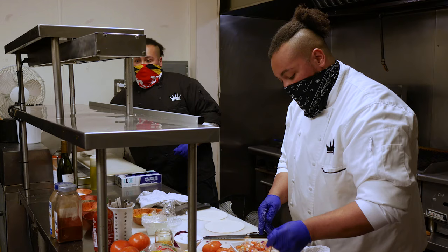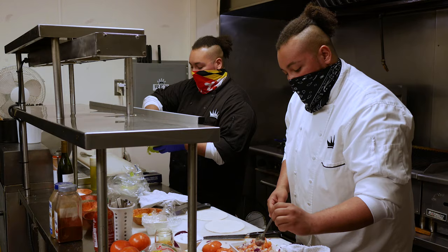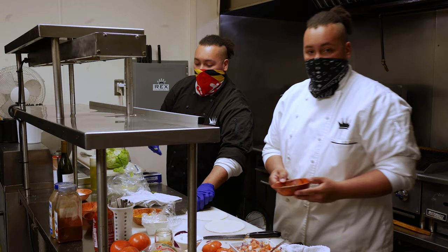Get yourself a nice head of iceberg lettuce here. You can do either of 2 options with it. You can just cut off what you need, or for me, I like to break out the core, pull that out, and then cut it. That way you don't have any hard cores inside your lettuce.